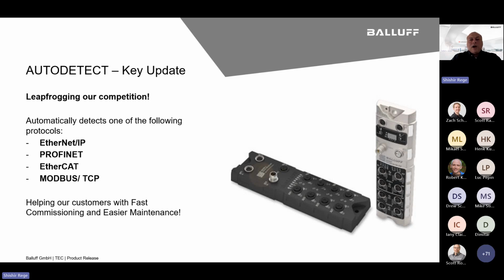So how does this help? This helps with faster commissioning. We don't have to first connect these black line blocks to another PC to set the protocol and the IP address. Those things are things of the past. All we have to do is set an IP address once the protocol is detected. I'm really excited. This gives us a lot more ability to work with our masters now, especially with Modbus TCP. So Schneider PLCs or SCADA systems are great additions to collect data from, or send data to, from the IO-Link master.